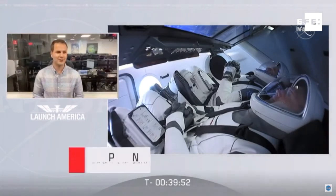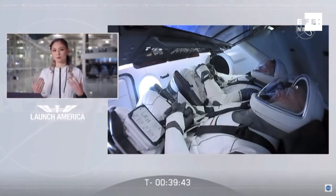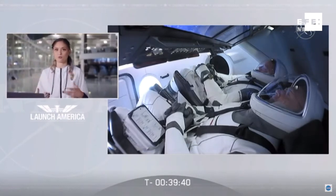Hey, Jesse. I'm here at the Launch and Landing Recovery Center with the recovery team and our Dragon ground operations team monitoring the launch. Awesome. Can you tell us more about the critical safety features on this new version of Dragon?